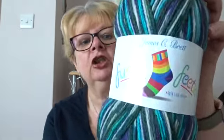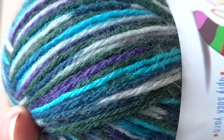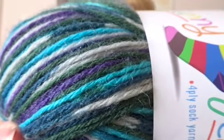So I ordered this James C. Brett Funny Feet. Now I didn't know James C. Brett did a sock yarn, and as you can see, if I show you again, the colourway is very much teal with purple and olive green and some grey, so I'm assuming it will be a self-striper of some sort. But this was only £4.15 for a ball of sock wool. Now I was really surprised at that price, because normally sock wool is in the £6, £7 range. So as it was only making up to the free postage, I ordered it because I'll be interested to see what it is, see how it works up.